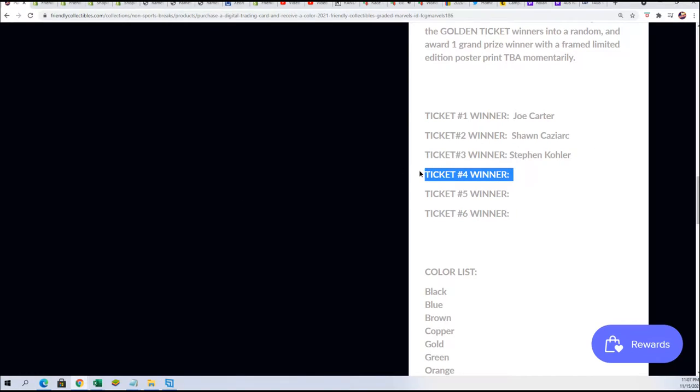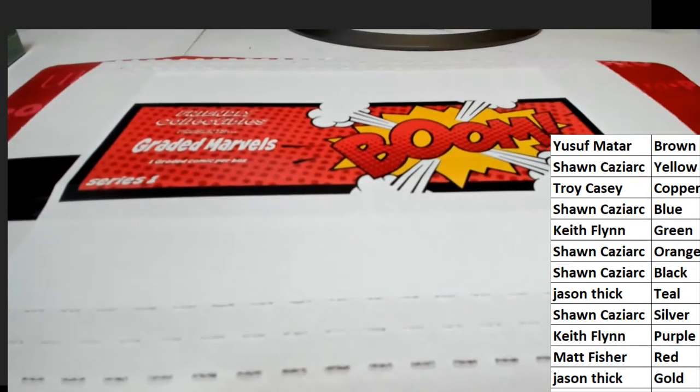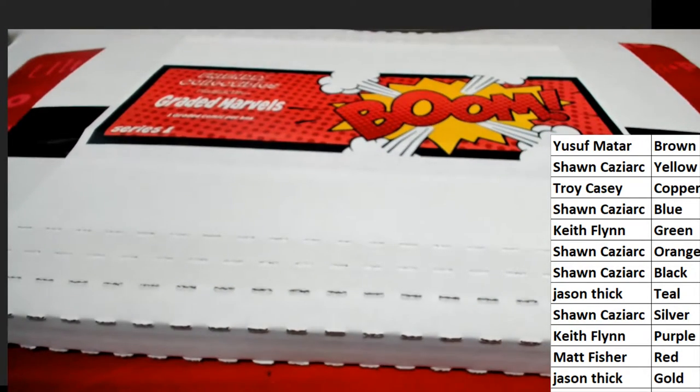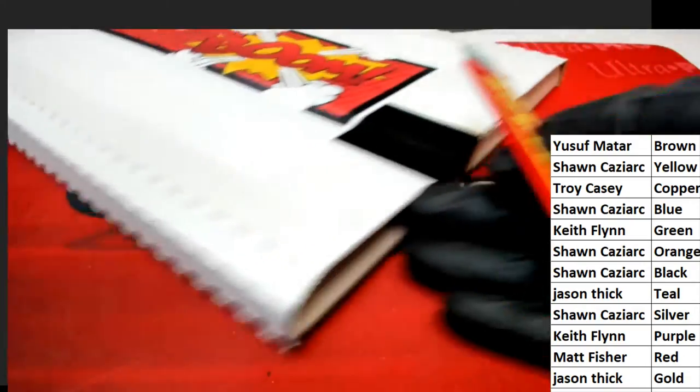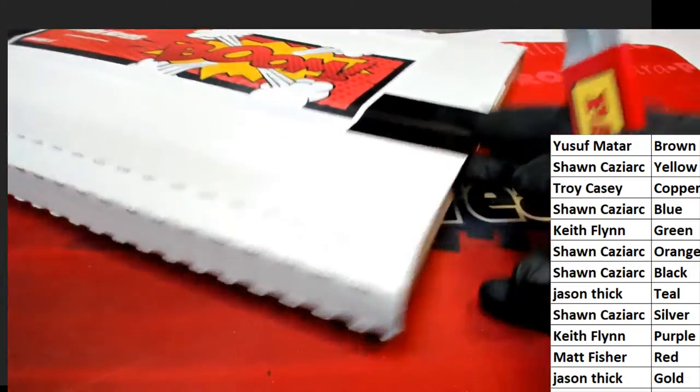You see ticket four has not been pulled. There's two in every case. We pulled one out of the case so far. There is another golden ticket out here somewhere. That's right. There's another golden ticket in play in this case, and those tickets can go to random and get it's like another chance to win.